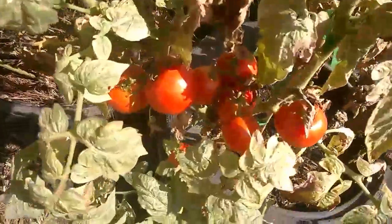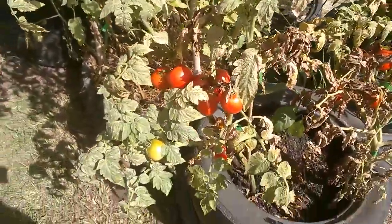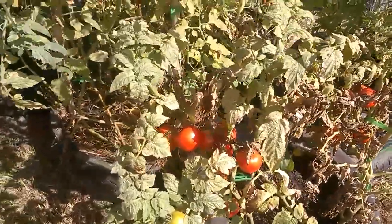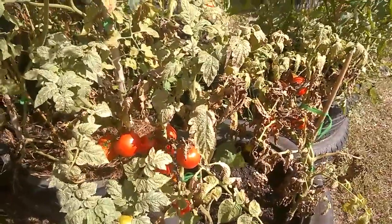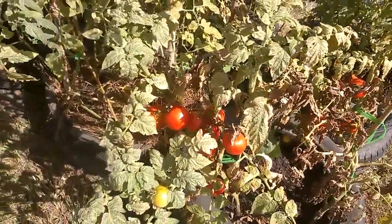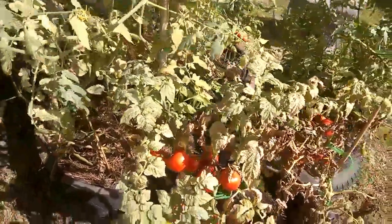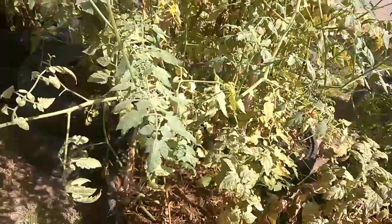But if they keep giving me, and I already showed you in the last video, I had already picked tomatoes off of this. So if they keep giving me this many tomatoes and growing as fast as they do in the spring and putting on fruit as fast as they do, I'll keep growing them even if it gets to the heat of the summer and dies, because what I can do is just save seeds and plant them again in the fall if I want more tomatoes. So that was just a quick little thing I wanted to show you guys.